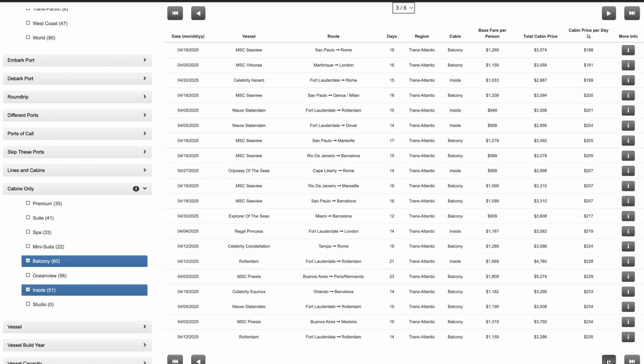So the more you click through here, as you can see, you'll have more and more options. Here's the Celebrity Ascent. This is a new ship. It's a 15-day, Fort Lauderdale to Rome, so the exact same thing that we sailed on, or at least the same itinerary. It's an inside cabin, but it's just $199 per day with gratuity.